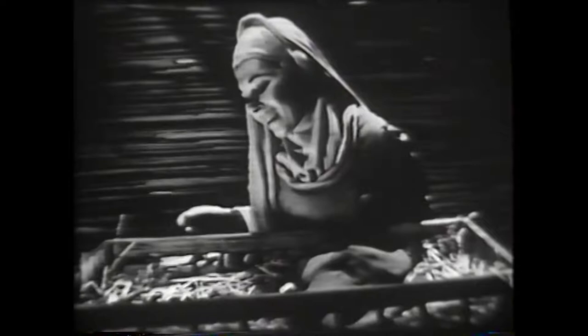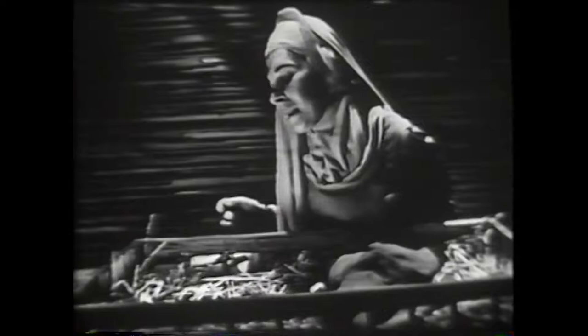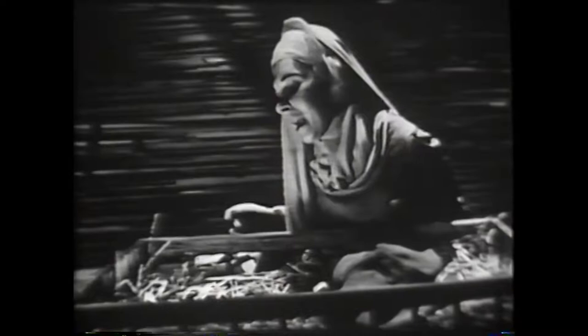Now sleeps my son, God's holy boy, while heaven's angels guard on high. My God, my Lord, my blessed joy, thy handmaiden in sooth am I.